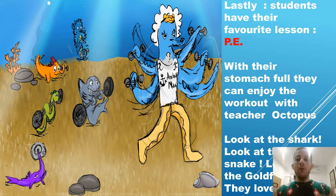With a stomach full, they can enjoy. My stomach is full too. You can see I'm trying to burp. I refuse my burping. From outside the air comes out, so I stop it. Students with their stomach full can enjoy the workout with Teacher Octopus.